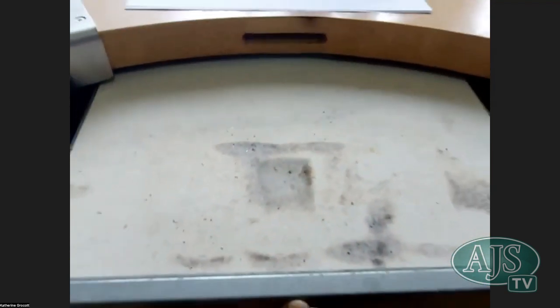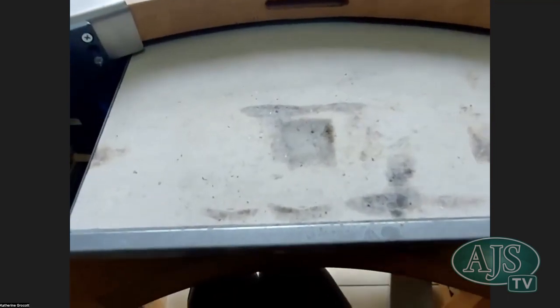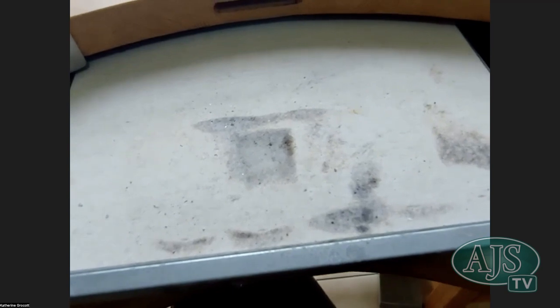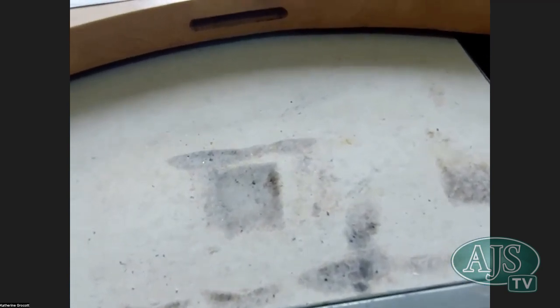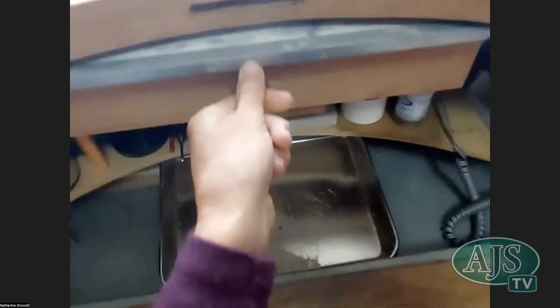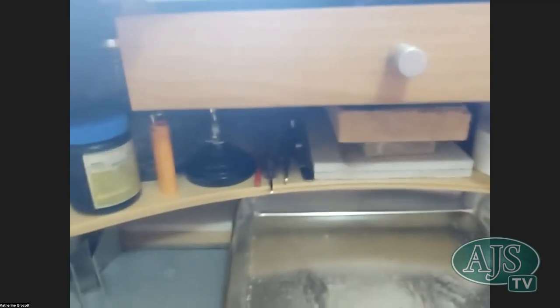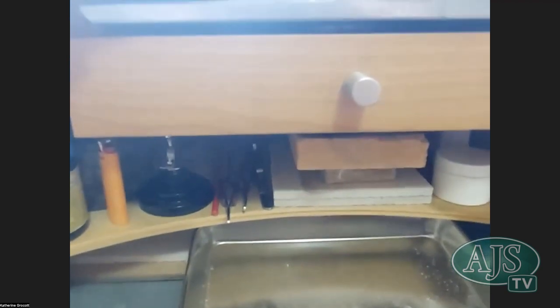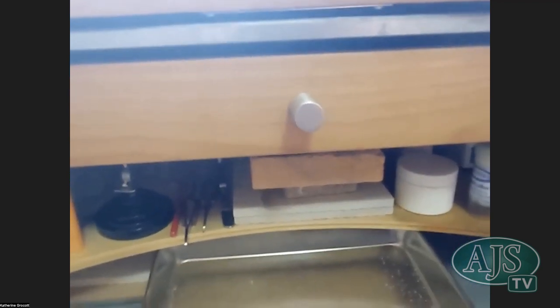a soldering station right at your bench. So it means that I don't have to get up to do my soldering. So where's my soldering equipment? Right underneath. So I keep my soldering stuff just underneath. So it's all there. I just move it up to the bench, solder.